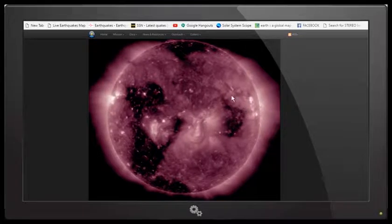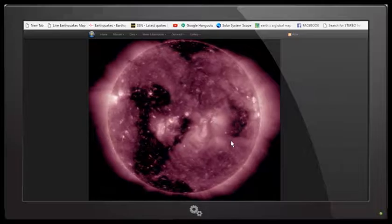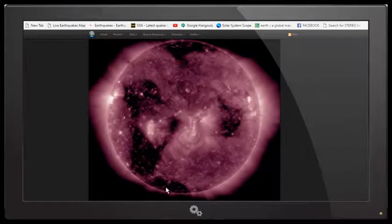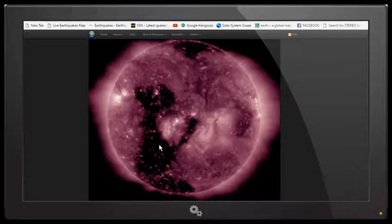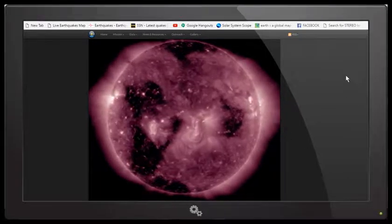This is the one that's just passing Earth. It's small. It's really not doing anything. We've had some earthquakes, but nothing major. Nothing over a magnitude 5, I believe. But this big monster here that's forming literally is connecting with the coronal hole that was at the base of the sun. So we're definitely going to be watching this over the next 3 to 5 days, possibly the next week.